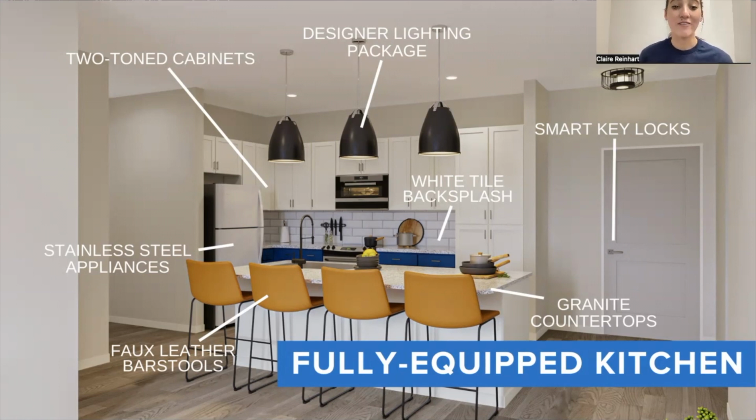So you can see we'll actually have two-toned cabinets. We've got blue on the bottom and white on top, so it really stays on brand for Penn State around here. Plus we have designer lighting package, white tile backsplash, granite countertop, so very modern, very new. We also include bar stools for everyone, so if you want to cook for your roommates or your friends, they can hang out in the kitchen with you, or vice versa.